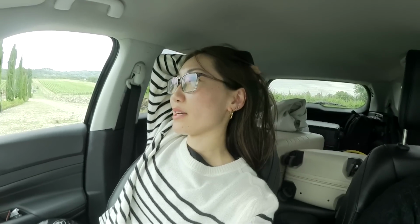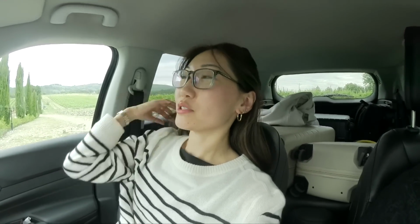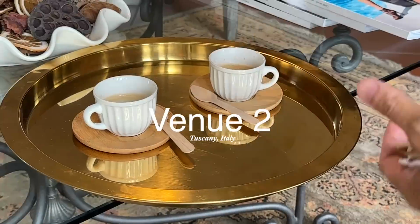This one, based on the photos online, it looks really promising, so I'm excited to see it. Today's actually quite gray and it's raining a little bit, so I feel like it's not going to do it justice, but I think it's still worth a look. This is venue number 2.